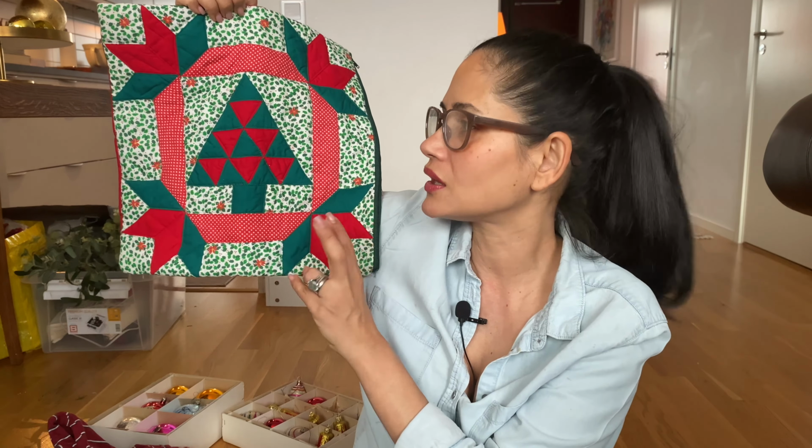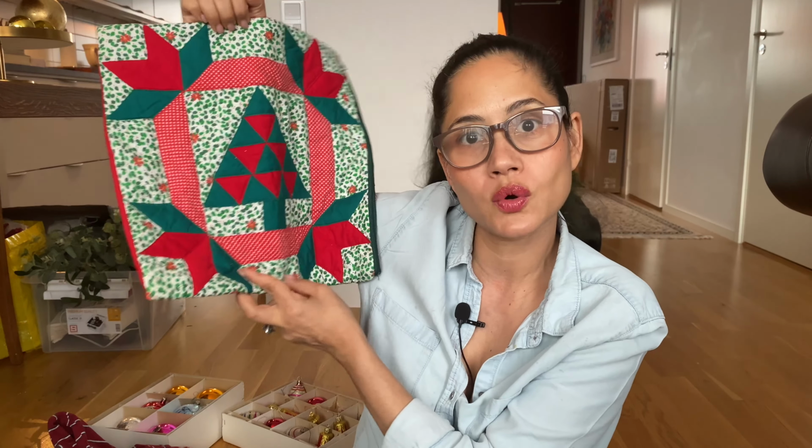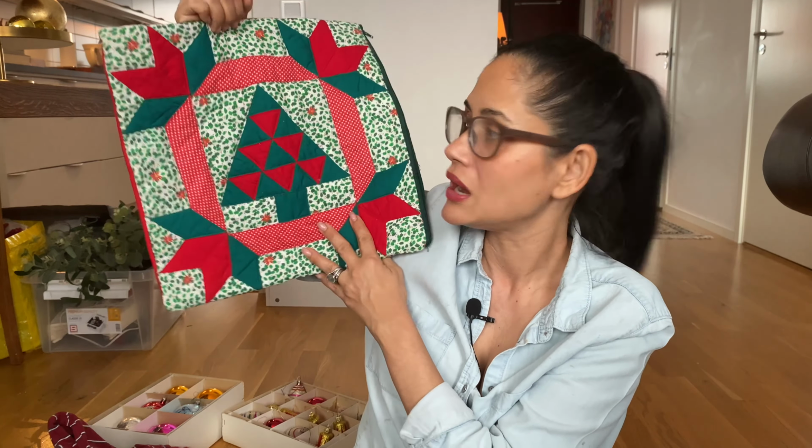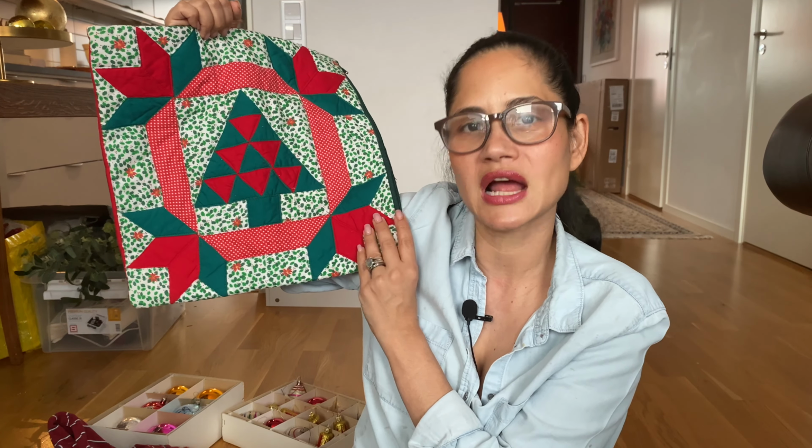So I usually use them in the Christmas decor in my children's room, but this year maybe I will incorporate it upstairs in our sitting room because I'm doing a very childlike, child-friendly, nostalgic Christmas up there.